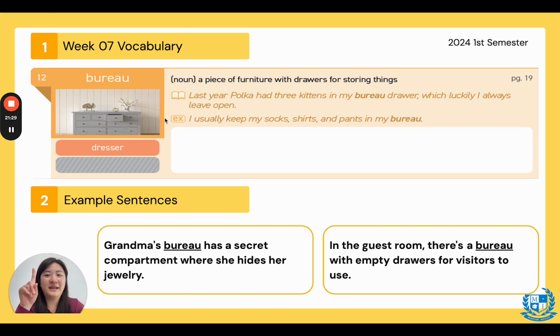Example, 1, 2, 3. I usually keep my socks, shirts, and pants in my bureau. Very good. The bottom. Grandma's bureau has a secret compartment where she hides her jewelry. Ooh! So inside the dresser, inside the bureau, there's also a separate secret area where she keeps her jewelry in there.